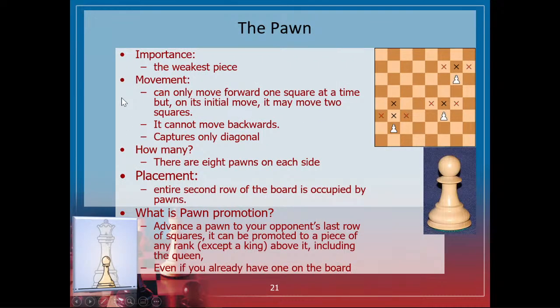What about the pawn? Importance of the pawn: it's the weakest piece. Movement: it can only move forward one square at a time, but on its initial move, meaning its first move, it may move two squares. So if it's here, it can move two. But anytime it's anyplace else, it can only move one.